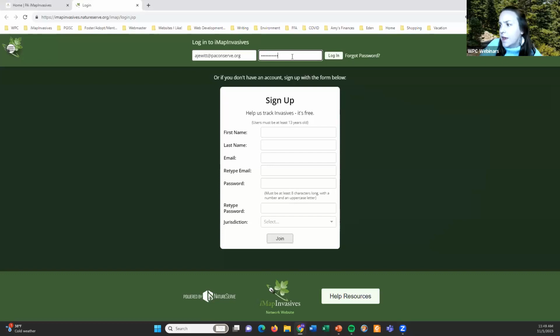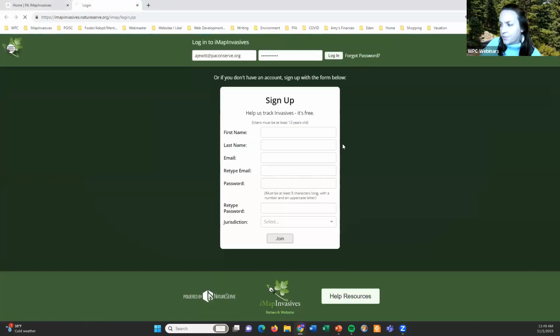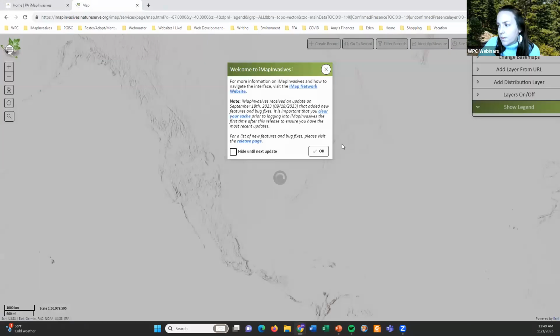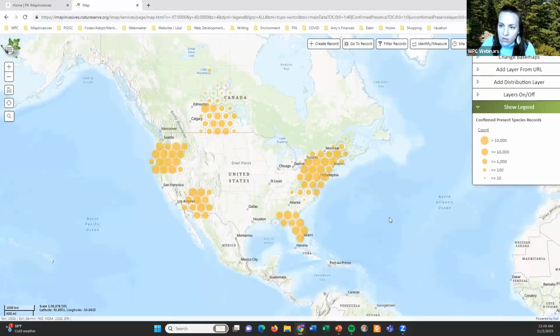And again, you can get to this page from our homepage by clicking on that login button. Okay, so when you first log into iMapInvasives, this is the page that you will see. It's a big map showing a bunch of orange hexagons. So you might be wondering, what is it that you're actually looking at at this point?